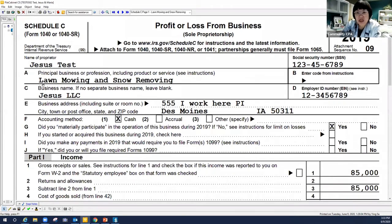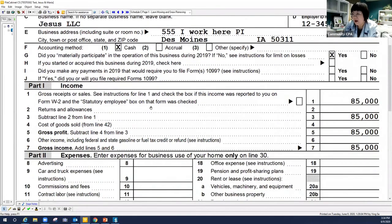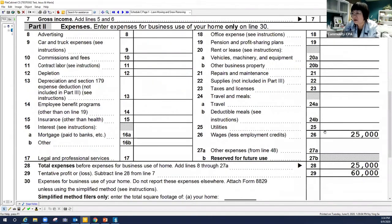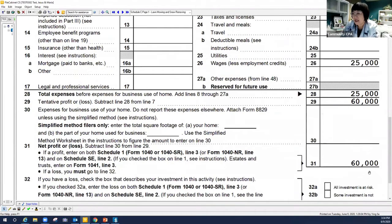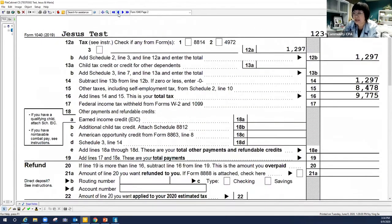And the business, no change. It's still lawn mowing and snow removing. And I also still materially participate. And I also have this $85,000. I also still have the $25,000 expense. And line 31 is $60,000. Same. Okay? Now, let's go to our first page.